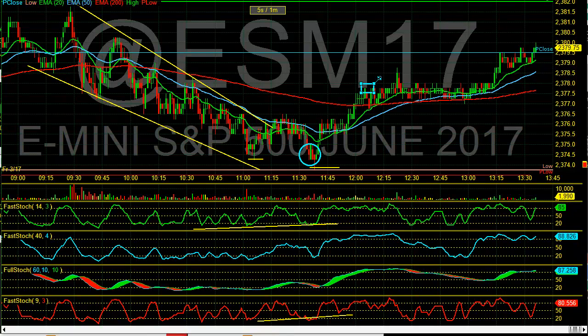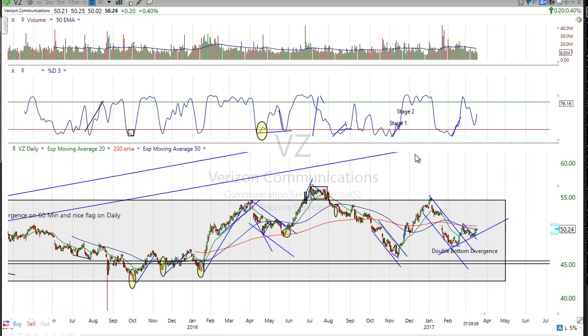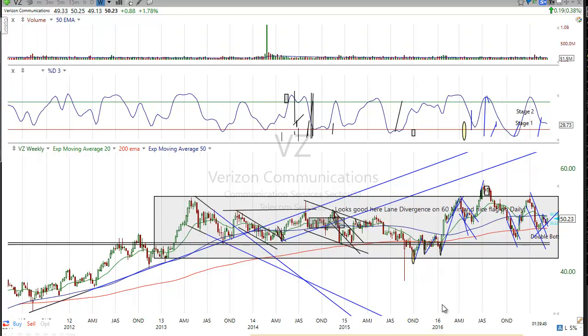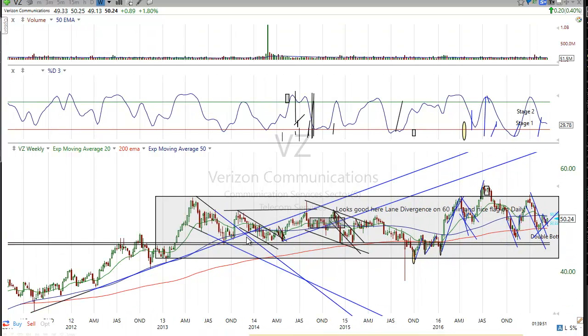All right, so the next one on the watch list. Our next HPS setup is Verizon. Love the Verizon setup. Take a look at this big picture. This is the big picture, and we're going to look at the weekly. I've been discussing this the last few days here at the station because I think you're in a prime time zone right now. I don't think we're going to go much lower here on Verizon. There's a large one, two, three, four year sideways consolidation. A decent range, but not that decent. I've seen better ranges.